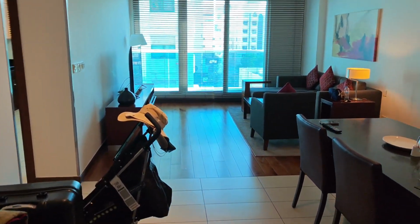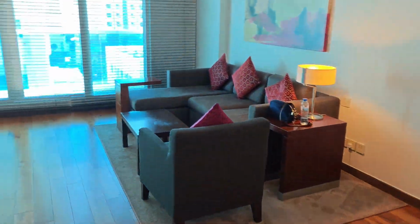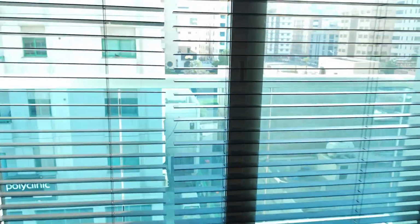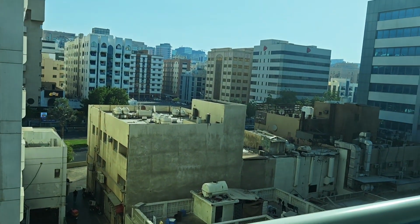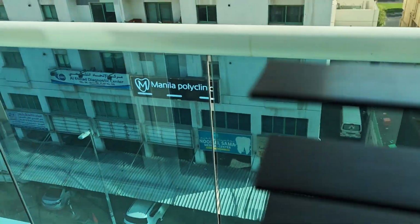So into the apartment, and you can see we've got the dining area followed by living. The view's not great from outside. I don't even think you can open the balcony. You probably wouldn't with the sweltering heat. But you can see some of the high street shops.